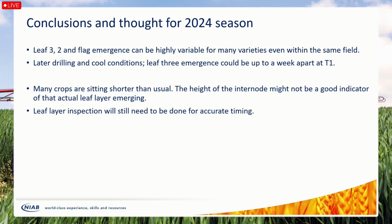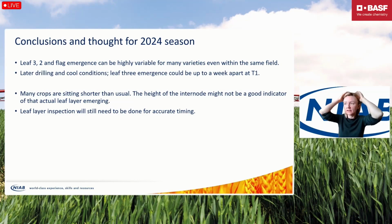Okay, so completions and thoughts for the 2024 season. We've done these trials now for 2 years, looking at leaf layer emergence across seasons, across locations, and across varieties. And I think what we've really seen is that it's not just leaf 3 that can be quite variable, but also leaf 2 and flag leaf emergence. And this can occur for many varieties, even within the same field.